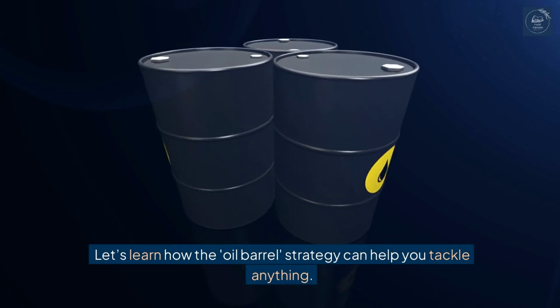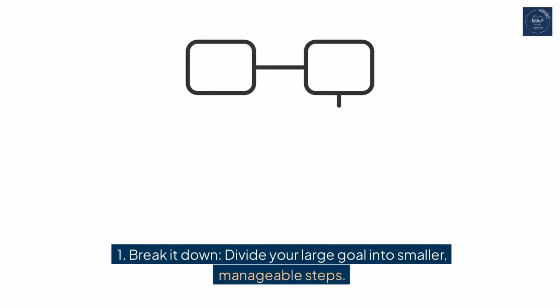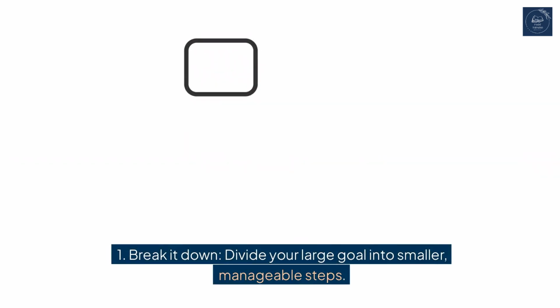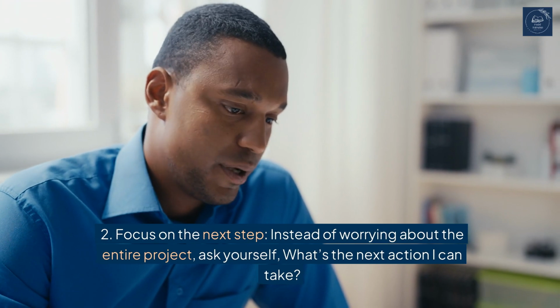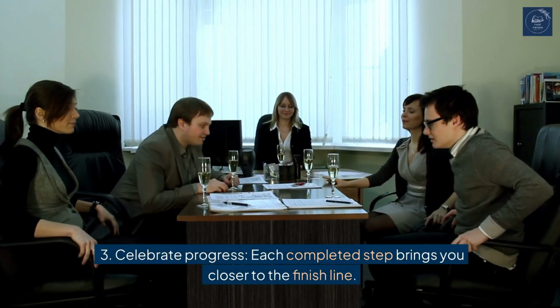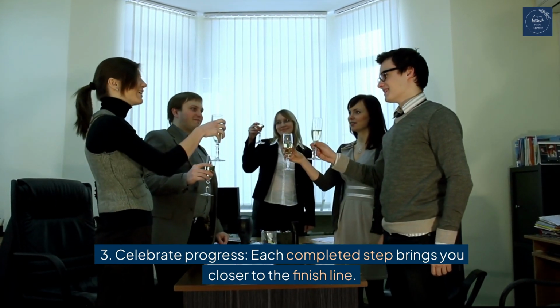Let's learn how the oil barrel strategy can help you tackle anything. 1. Break it down. Divide your large goal into smaller, manageable steps. 2. Focus on the next step. Instead of worrying about the entire project, ask yourself, what's the next action I can take? 3. Celebrate progress. Each completed step brings you closer to the finish line.